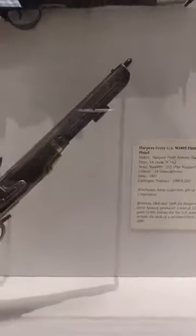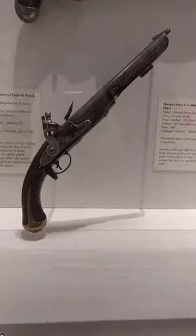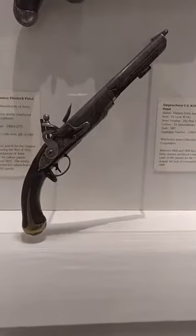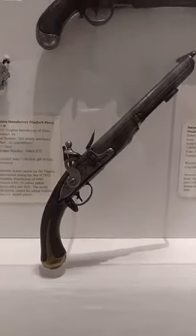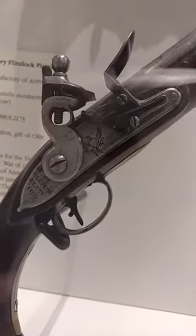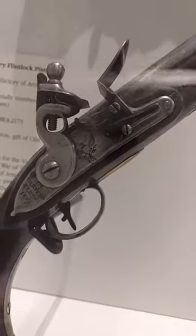This one, as you may be able to read on the label, is serial number 252 out of 4,096. They were produced, 4,000 were produced, but they only issued them in sets, so they actually issued 2,000 sets. So each of these pistols would have a pair. We do not have the mate for this one. We just have half of the pair, which is unfortunate.